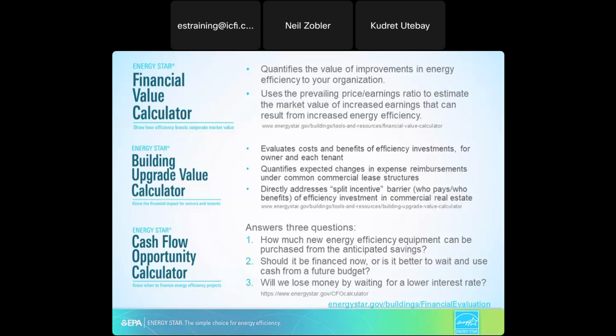And the third one is the cash flow opportunity calculator. It answers three questions. How much new energy efficiency equipment can be purchased with some of the anticipated savings? Should it be financed now? Or are you better off to wait and see, use cash from the future budget? Or will we save money by waiting for a lower interest rate? A little more esoteric, but I've been able to use that very effectively out in the real world in the marketplace.